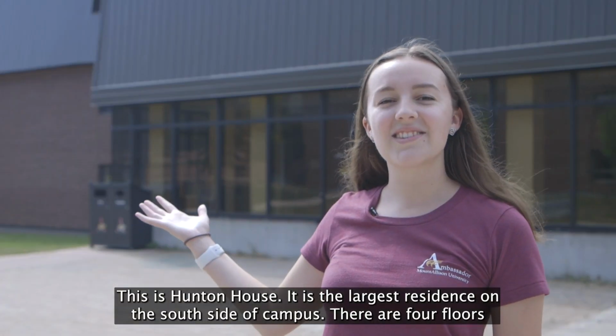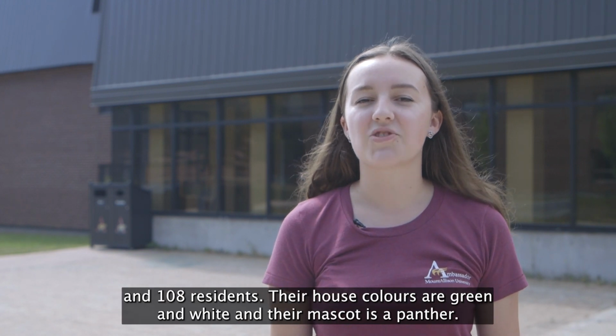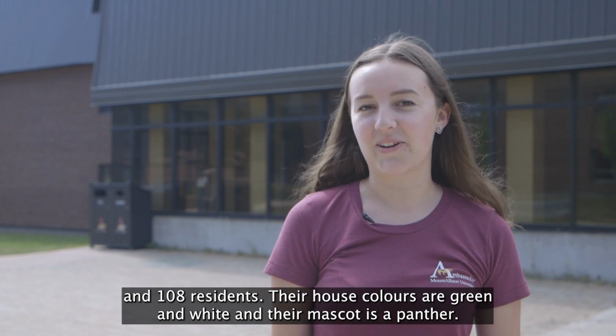This is Hunton House. It is the largest residence on the south side of campus. There are 4 floors and 108 residents. Their house colors are green and white, and their mascot is a panther.